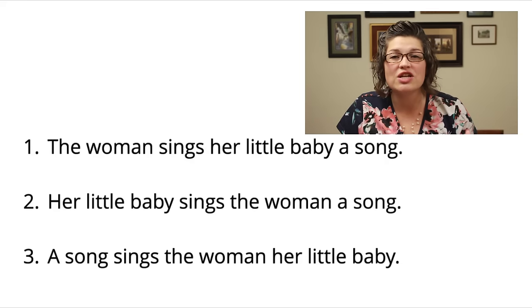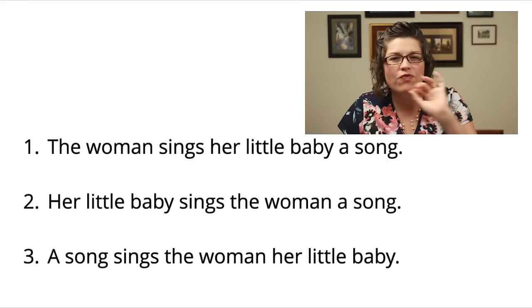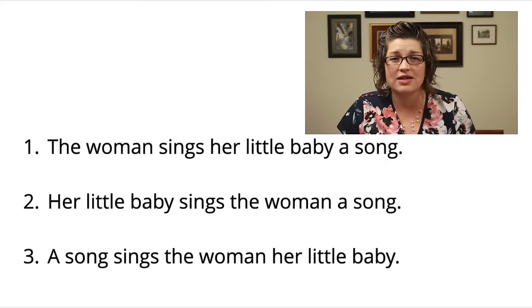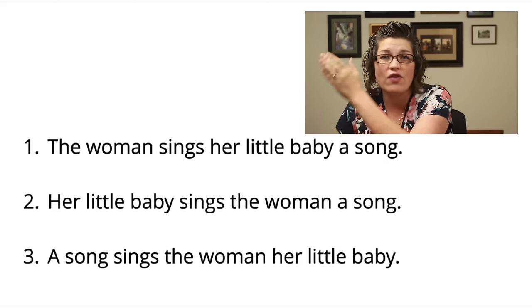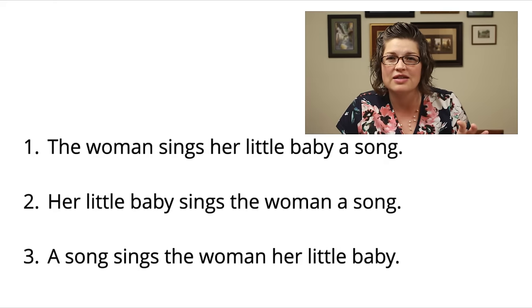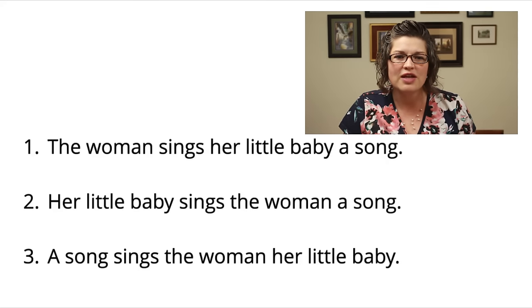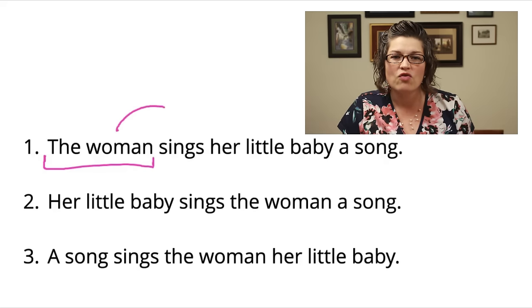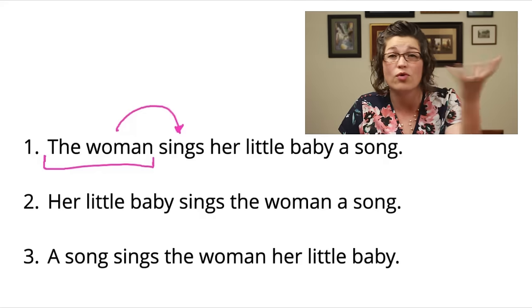Okay, so now the question is, what happens in English if we move these slots around in the sentence? What if we change the order and it's no longer nominative, verb, dative, accusative, like in our standard sentence? Does that work in English? So the first sentence, right, is the standard sentence we've been working with, nominative, followed by the verb, which is in the second position. So the nominative and the verb are right next to each other.